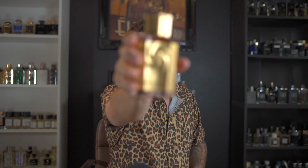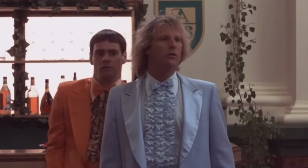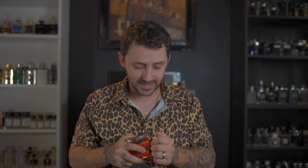But today we are doing the newest from the house of Zaharoff. There's two new ones actually, but today we're talking about the newest Byzāān, guys. And look at this. Isn't that exquisite? Oh, you weren't kidding, Lloyd. She's an angel. What a beautiful bottle, guys. Like, George, he just spares no expense. And, man, I'm just super excited to get into this. So let's go ahead and get into the presentations.